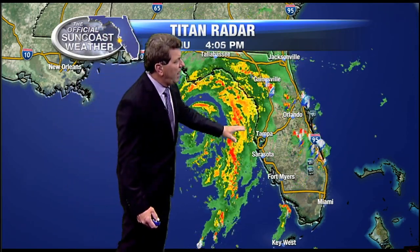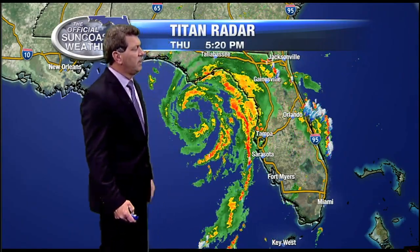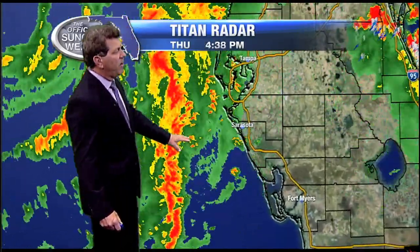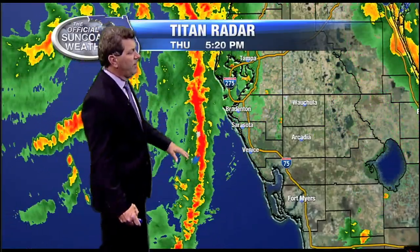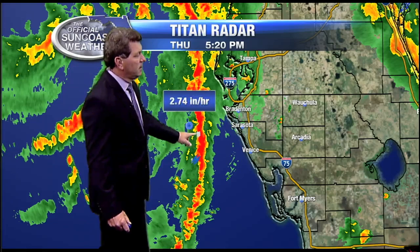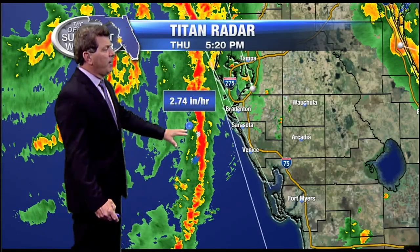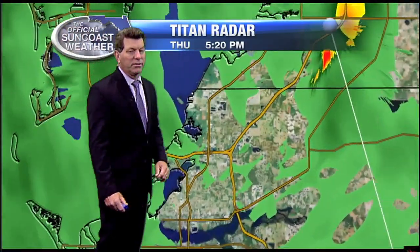But look at this big band of storms now set to move into Pinellas County, where flooding has already occurred, and now into Anna Maria Island. This is not too far off, and we've had a few showers already push on through there. About an inch of rain today at Anna Maria, not much compared to yesterday's 10 inches of rainfall, but this is containing some pretty heavy rainfall rates. This is 2.74 inches an hour with this one band, so some torrential rains followed by some relatively quiet conditions, and then another band starting to develop behind that. So it's going to be an interesting night and morning, it looks like.